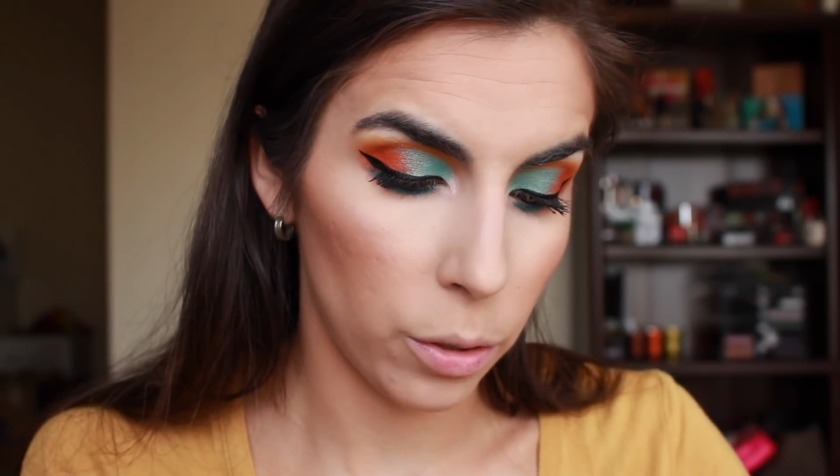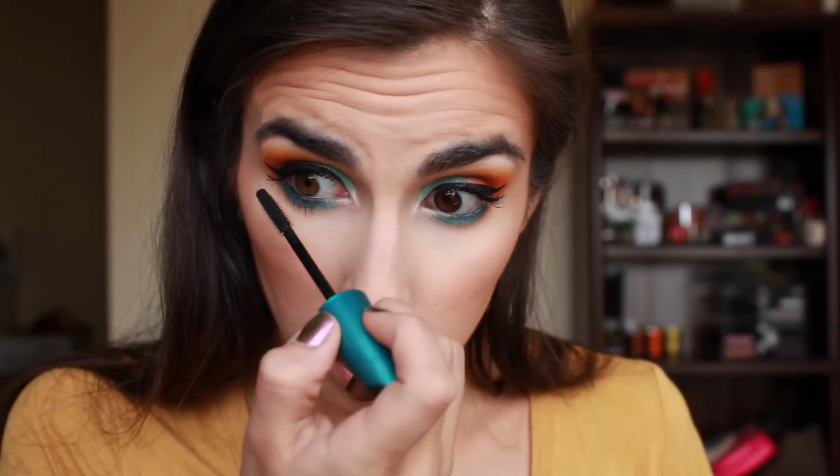Just gonna put on a little lower lash mascara, and since we're using this new one, Covergirl Flourish by Lashblast, I do find that it's fairly easy to get my lower lashes. If you didn't know, I have pretty much non-existent lower lashes.